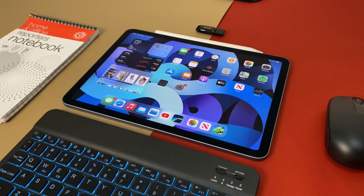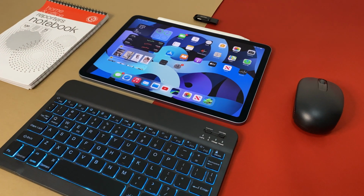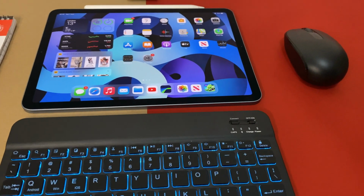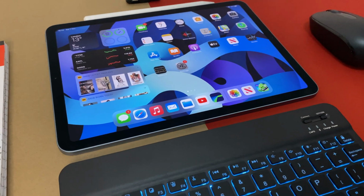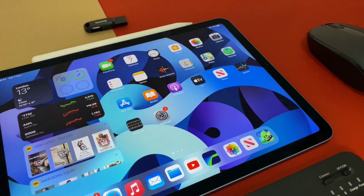If you see, this SanDisk pen drive costed only about $20 and gives you a very decent 128GB storage. And since this is USB Type-C, you don't need any adapters, you can just connect it via the USB Type-C port of the iPad Air.